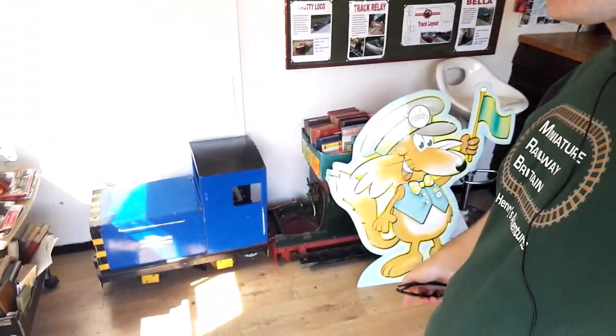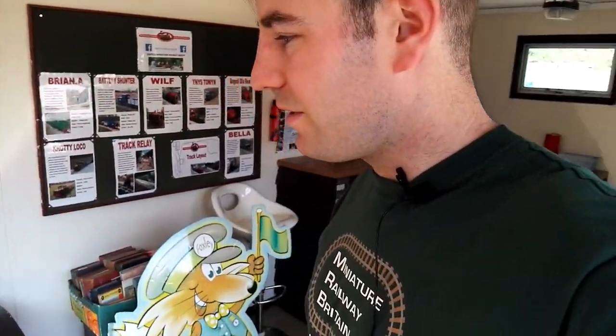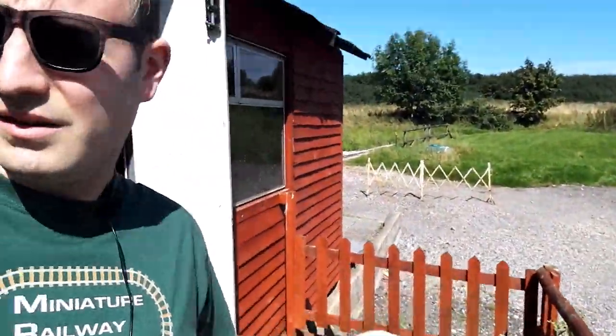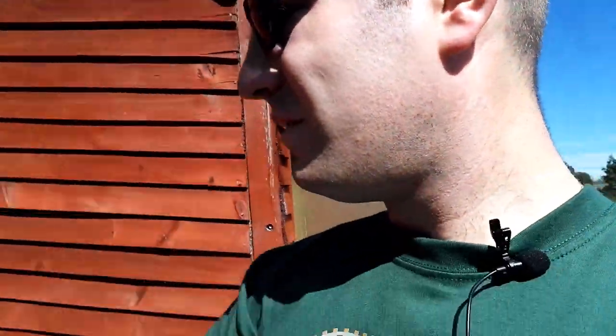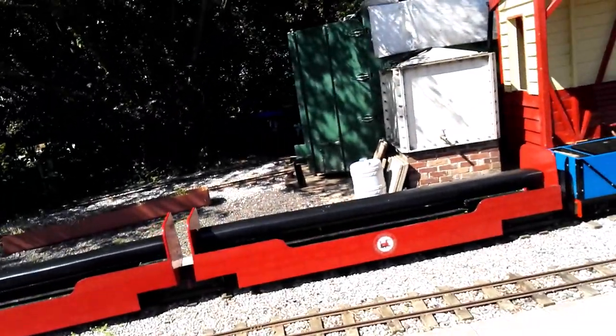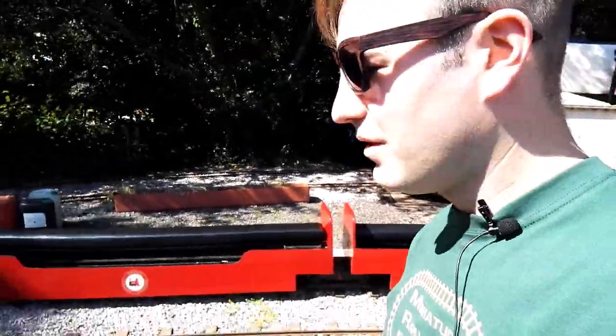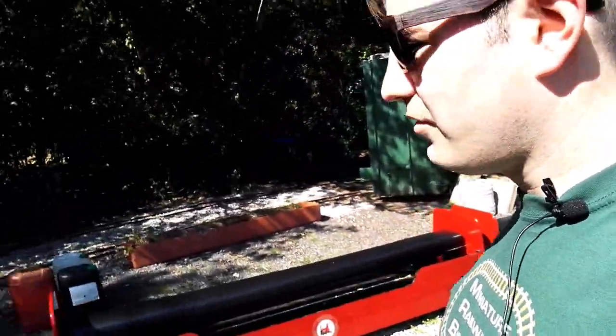There's a loco in the shed, trackless. It's like a plinth loco. There's a few books for sale and stuff. Come out here. This is how they get their visiting locos on and off through this section of track. So this is the station. So you can see the train is there waiting. There doesn't appear to be anyone around. So I will go and find someone and see if we can have a ride on the railway.